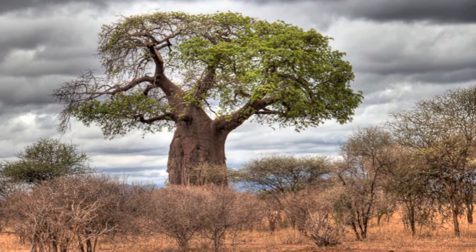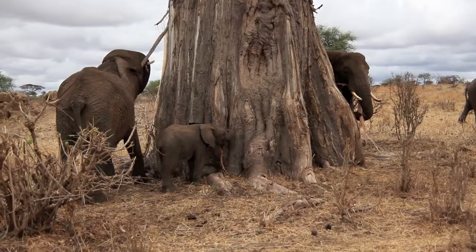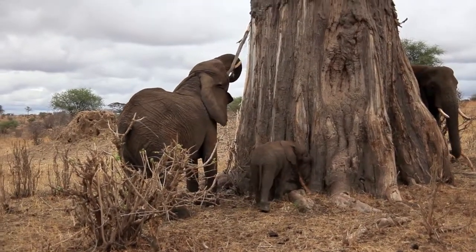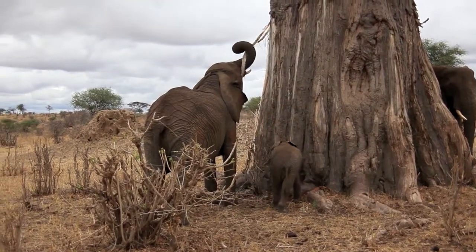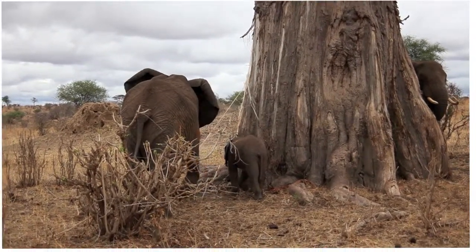These huge trees are called baobab trees. The elephants love to strip the bark. Oh, I heard it. Way high. Look at that. Got it.